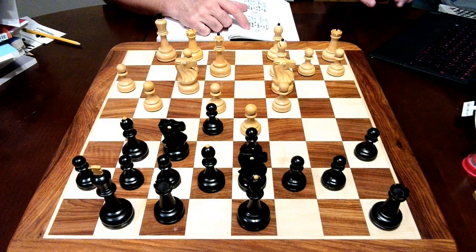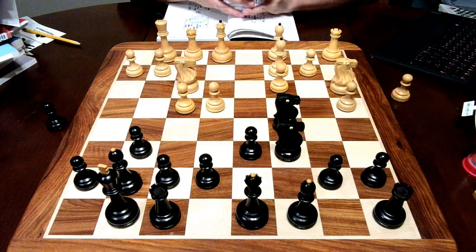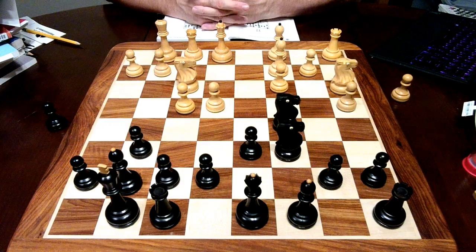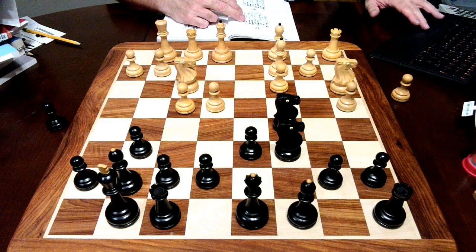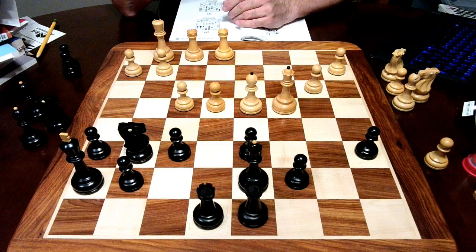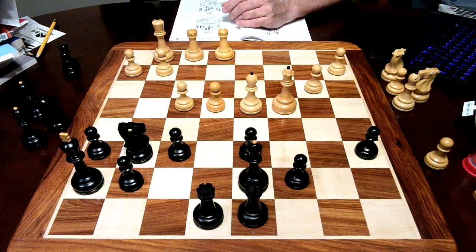Remember, this is black to move, okay? Okay, this is position 18, and it's black to move. Okay, black to move, position 18. This is position 19, and it's black to move, okay? Black to move, position 19, and we are going to position 20.